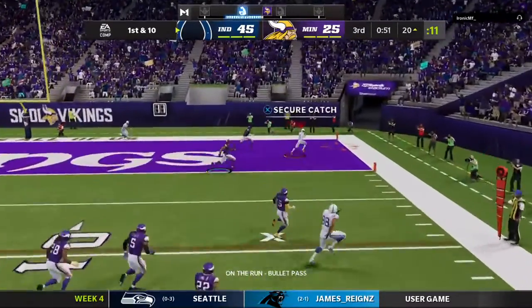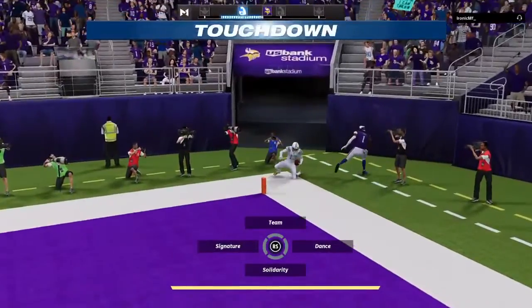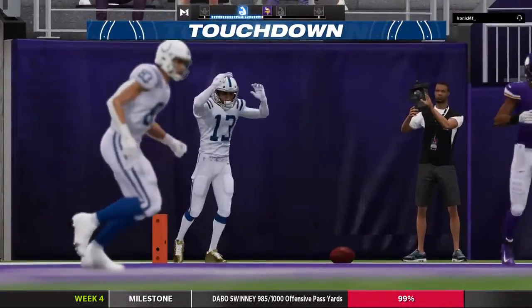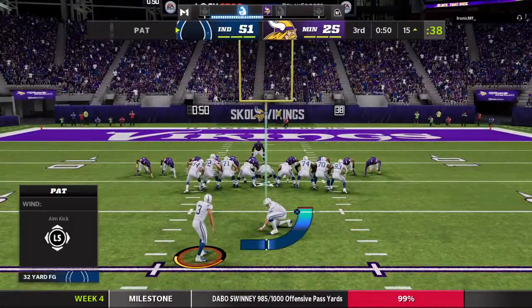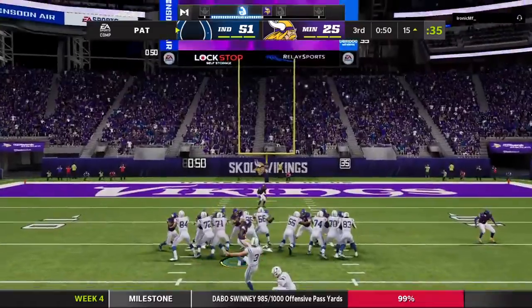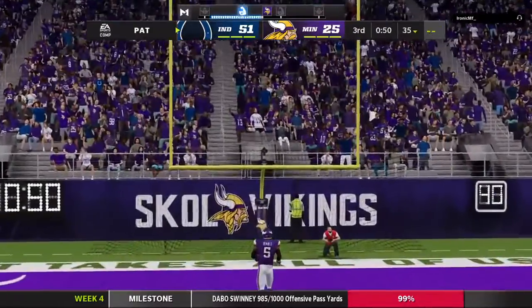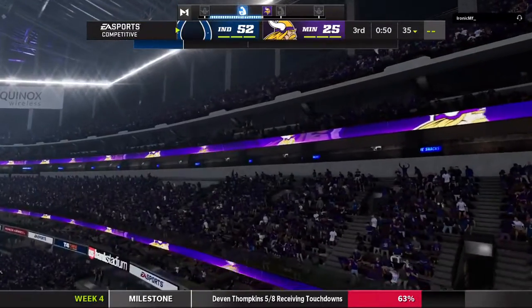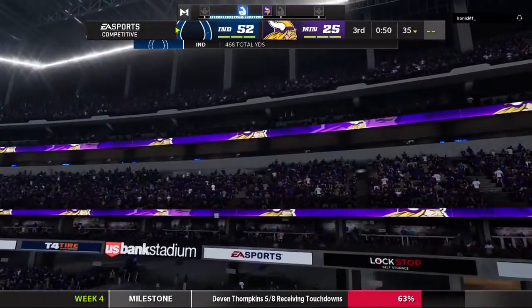Flush to his right. And that is caught. Touchdown, Indianapolis. A great effort there. His 3rd touchdown of the game and 5th on the year. And the Colts add on to their lead. Extra point by Blankenship is up and good. And that stretches the lead all the way up to 27.